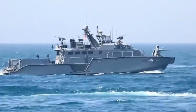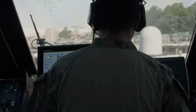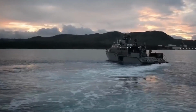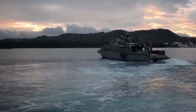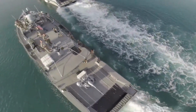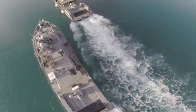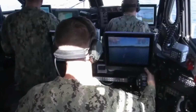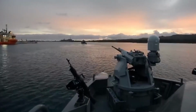Inside the jets, small metal flaps called steering vanes move left and right. These vanes change the water flow and make the Mark 6 turn really sharp, sharper than boats with propellers. It feels like steering a remote control boat with perfect control. You can dodge bullets, you can chase fast boats, and you can move in shallow water where big Navy ships would get stuck. The Mark VI can go into rivers, tight harbors, and close to the shore.